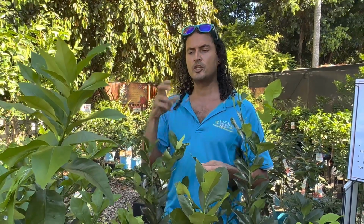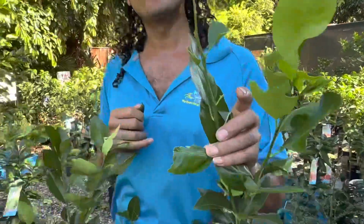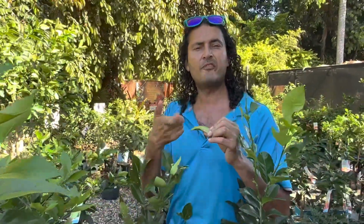So mealybugs are sap suckers. I find if you look at these minute insects, you can break them into two categories. They are chewing insects, ones that cause this sort of eaten leaf damage. And then also, I guess we could say the leaf miner is most likely a membrane film eater. It's also a chewer, but a really microscopic one.